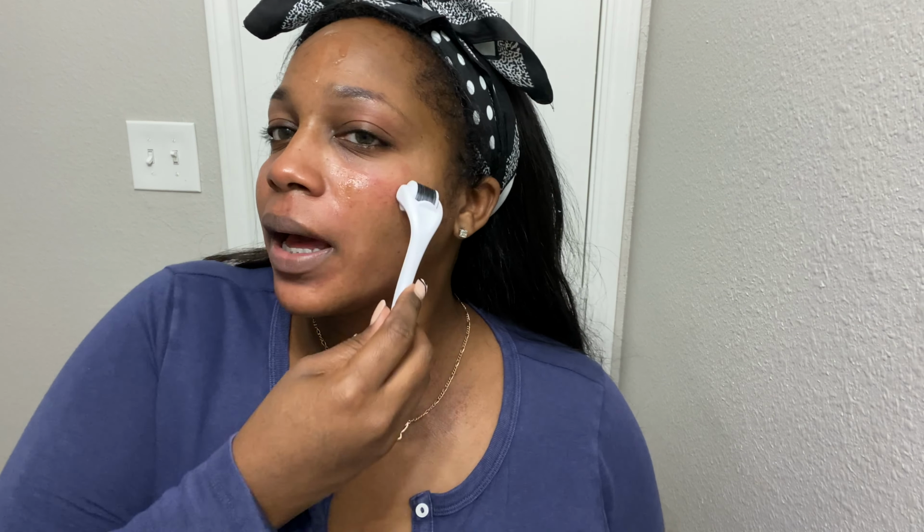And it's not really painful. I mean, you can feel it. It's just a little uncomfortable, but not really painful. As you can see, you go in all different directions on your face. You can see my cheeks are already turning red from it. But y'all, my skin be so pretty.